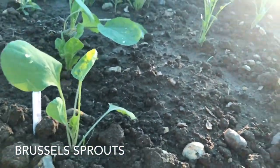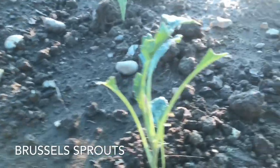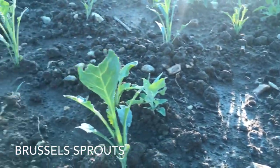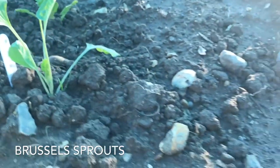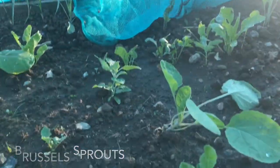And this is the Brussels sprouts, so they are untouched actually because we put them in after the net was put in. This is coriander. So there's loads of self-sown seed plants in here. I am not very rigid about what grows where, so if there are some self-sown ones, I just leave them.